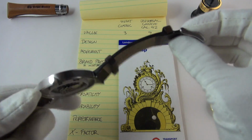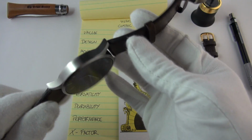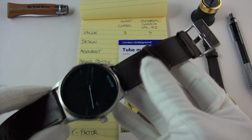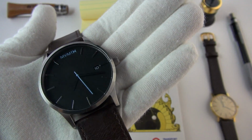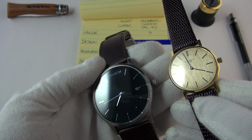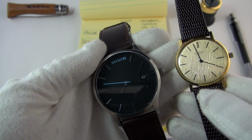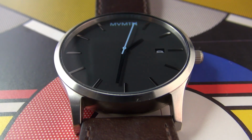I feel the design is going to date very quickly. I guess that's more into style, so we'll get on to that in just a moment. In terms of serving a purpose, it's not very legible. As you can see at certain angles, all you can see is the second hand. It's so funny that a massive watch like this is more difficult to read than this petite, tiny little mid-century piece. It's almost amusing. So yeah, the design only gets 4.